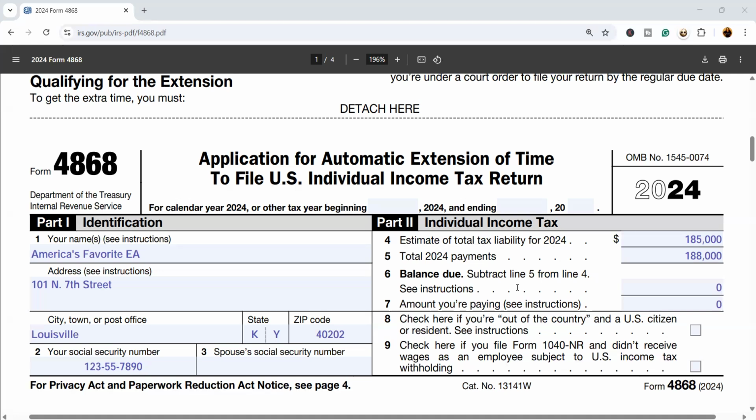Now, this is the part that a lot of people actually get incorrect. They'll put all zeros for line 4, 5, 6, and 7 and just send the extension. But that's actually inaccurate. You want to do your best estimate of the total tax liability for 2024.